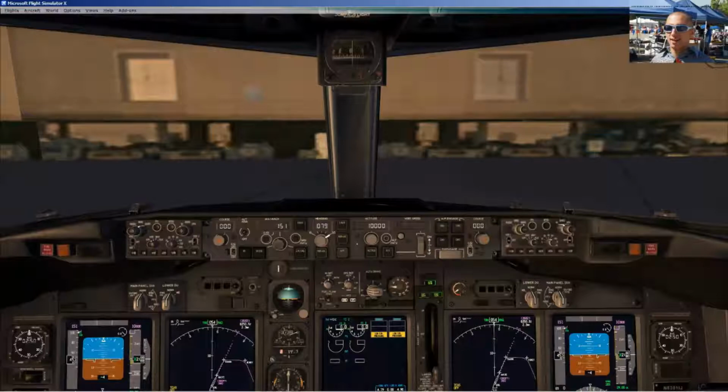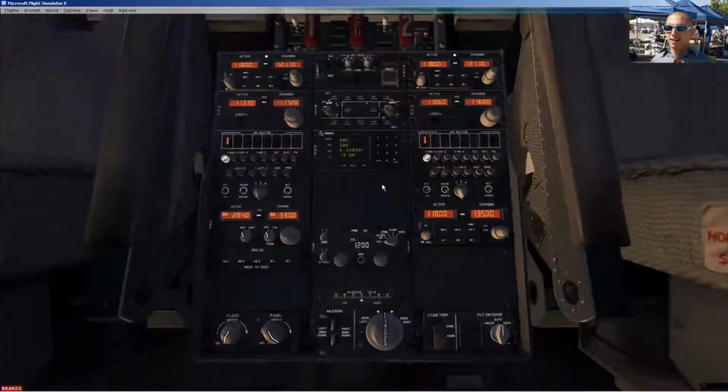Southwest 5175, Las Vegas, cleared to Ontario Airport, Boche departure, wig transition, then as filed, climb via SID, squawk 2433. Okay, we're cleared to Ontario Airport, Boche departure, wig transition, then as filed, climb via SID, squawk 2433, Southwest 5175. Southwest 5175, read back correct.